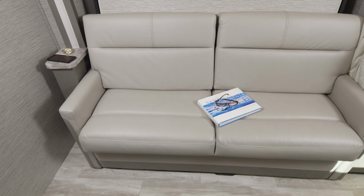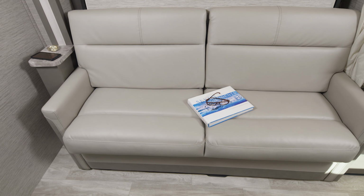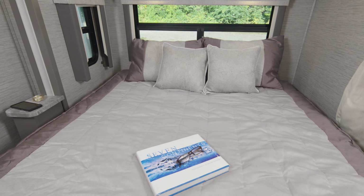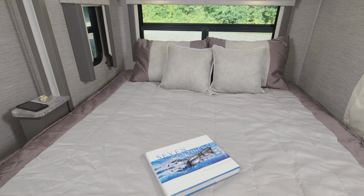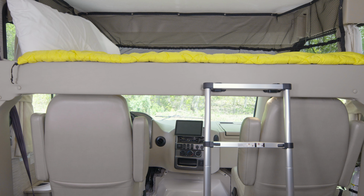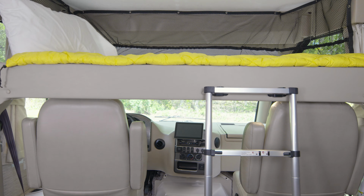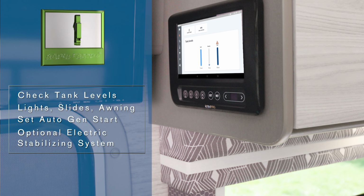Heading back to your other seating and sleeping area, you will love the comfort of this couch. And you will love the versatility. With your slide wall out, it easily drops down into a queen-size bed. There's one more sleeping option, this drop-down overhead bunk. Just put it down with Rapid Camp Plus.